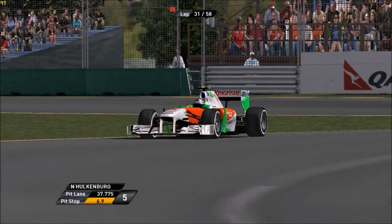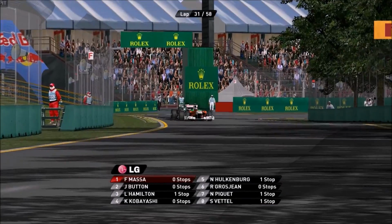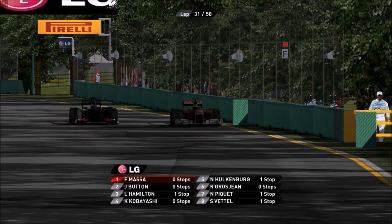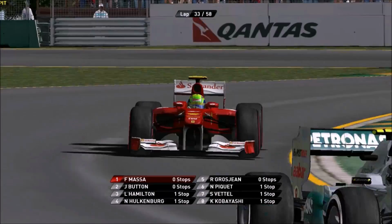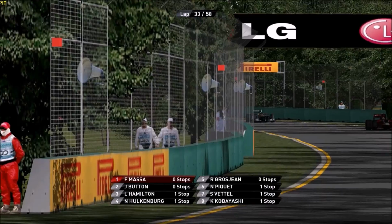Rejoins right into the path of the lapped Shannon, in 5th position. Shannon doesn't like that, he's going to have a look at the inside, but not making much of that. Felipe Massa's in traffic at the moment.